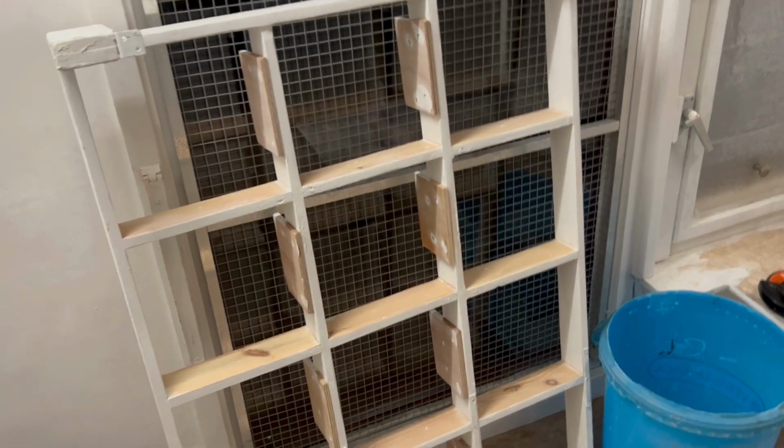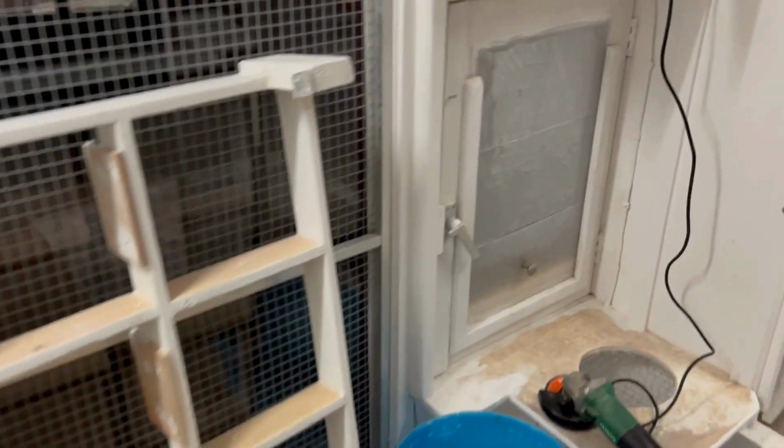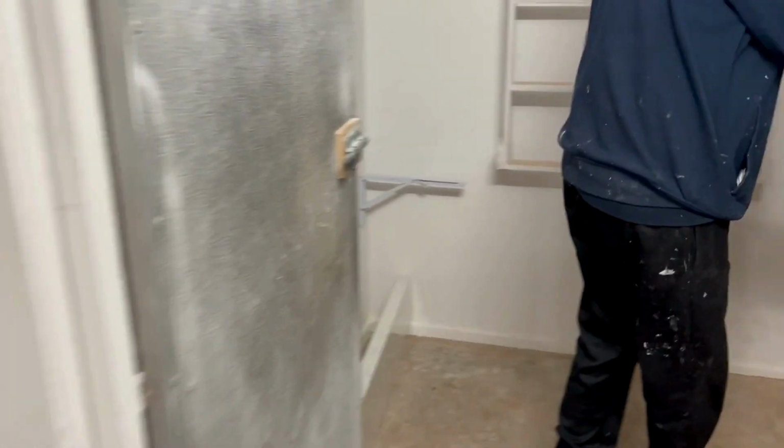These are the new sitting places. Here he is standing in the loft, and there we have hung it in the loft.